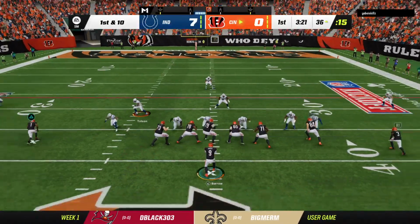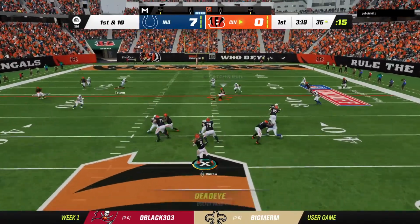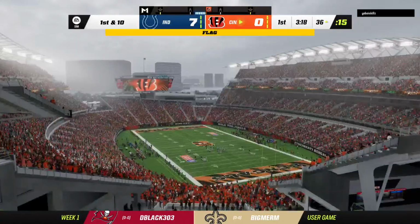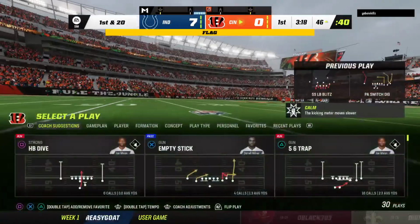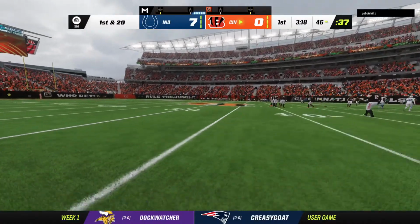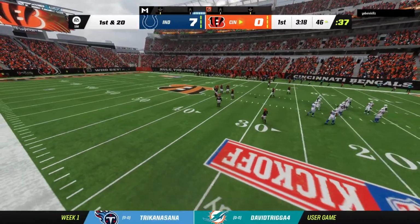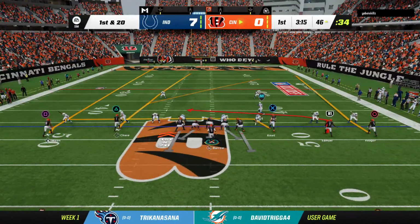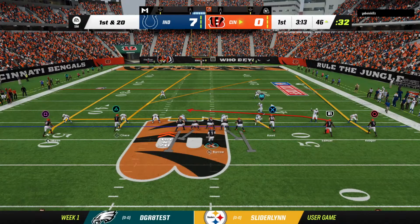They're passing here. Joe Burrow. Open man is Kmet, the tight end. A good gain of 9 before he's brought down at the 28. That's on the guard, Alex Kappa. So following the hold, they're in a bit of a hole here with a 1st and 20.